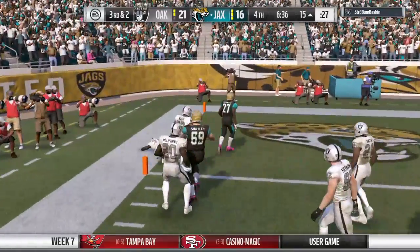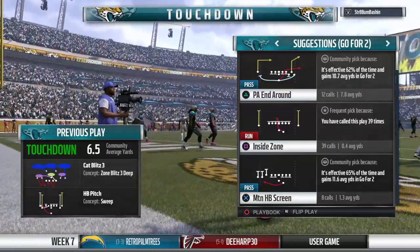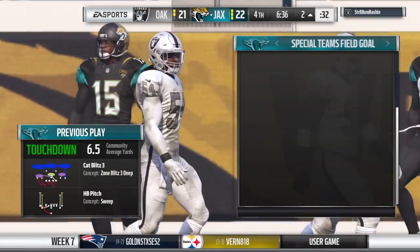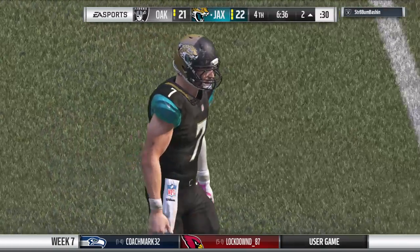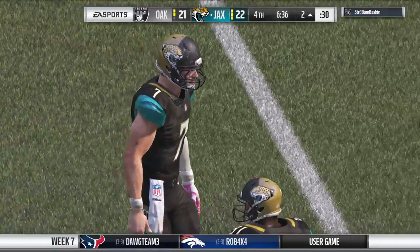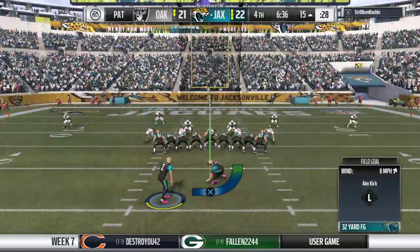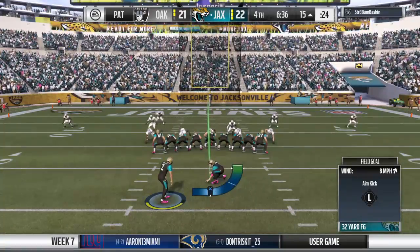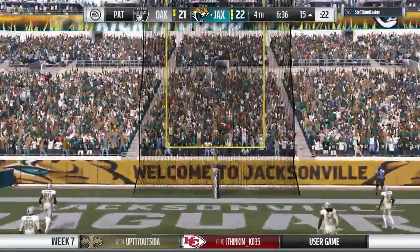And he will get this into the end zone for a Jaguar touchdown. A great effort there with touchdown number 8 on the year. And the Jaguars have moved out in front here in the 4th quarter. Now Myers for the extra point. And the lead is now 2.